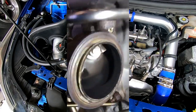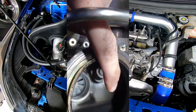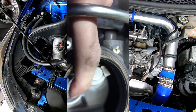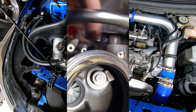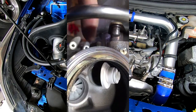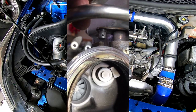Okay, I just wanted to show you guys something. Right here is your wastegate actuator arm, and it opens this, I'll call it a valve, around the outside of it. Look for cracks and check for play. If you have any kind of play on here, or any cracks around it, you end up having leaks. And when you have leaks, you end up having boost issues.